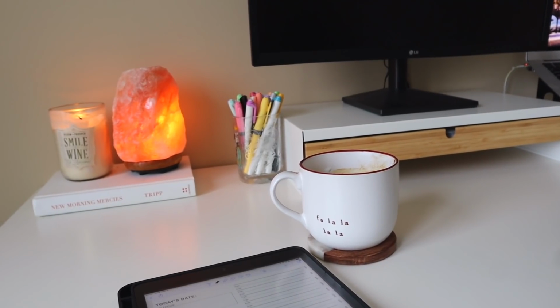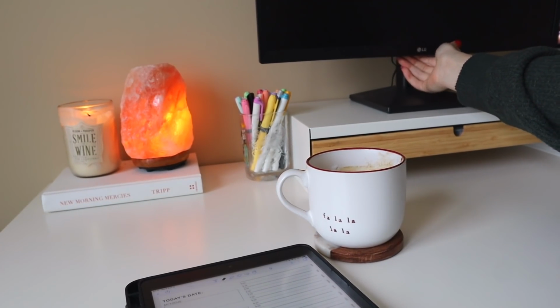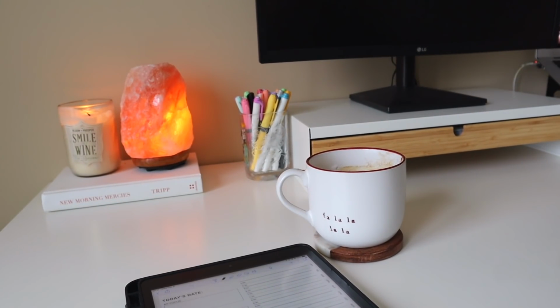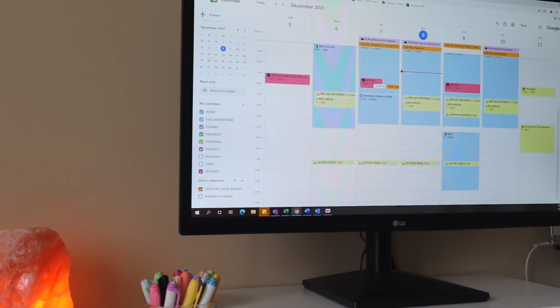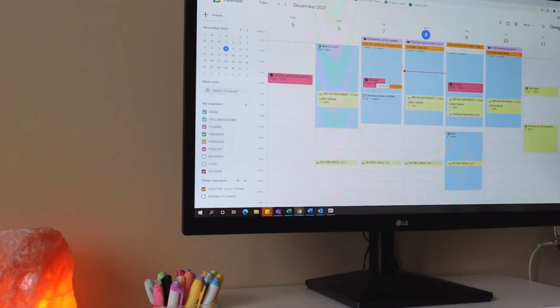In order to time block, I usually turn on my work computer. Like I said, I start work at 7:30. Go ahead and pull up my Google Calendar, because that's kind of like where my life is. And I will see if there's anything going on today.